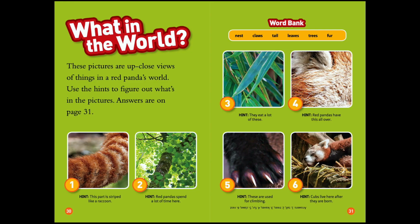What in the world? These pictures are up-close views of things in a red panda's world. Use the hints to figure out what's in the pictures. Answers are on the next page. If you haven't already guessed, go ahead and pause and guess, and then I'm going to tell you the answers now.